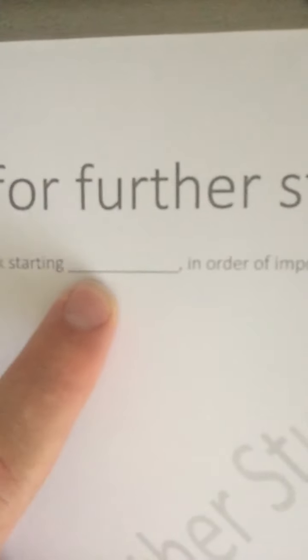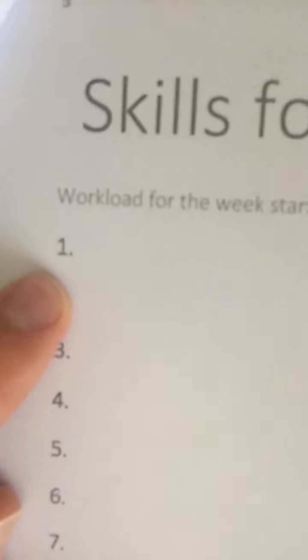Equally, the next 10 pages or so are your weekly workload list. The course is forcing you to organise yourself, and it's using this tool to make you do so. At the start of the week, on Monday, so I'm looking on page 5 as the first one, you need to put the date of the Monday that you're starting the work, and then after that, all the work you need to do in order of importance. So the most important at the top, least at the bottom.